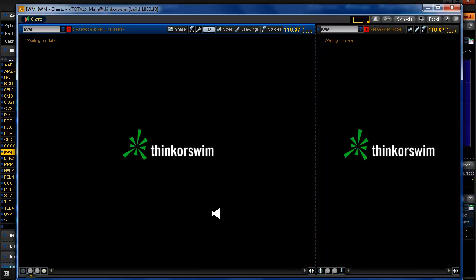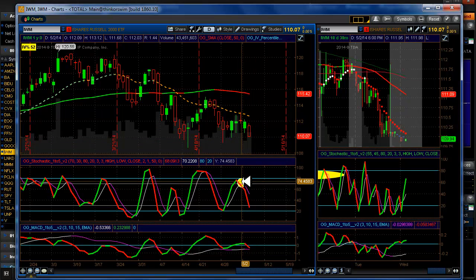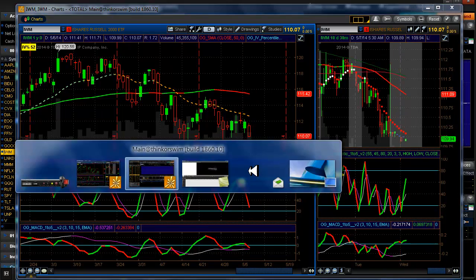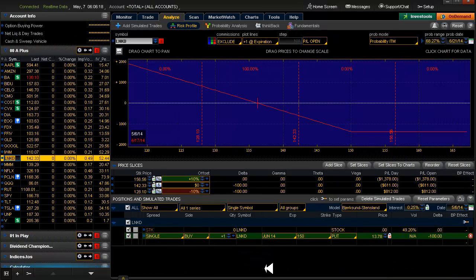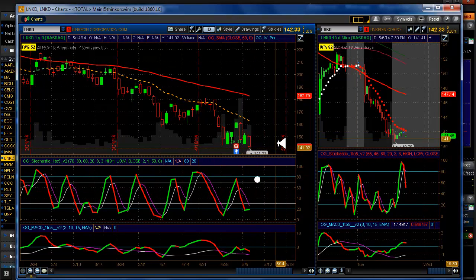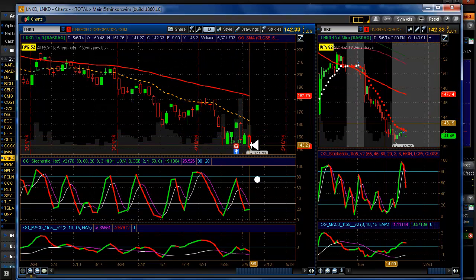IWM, which we usually use for our Russell trade, which was right here. So that seems to be working out pretty well. LinkedIn. We have a new low on LinkedIn. So if I would have, I don't know where that long put would be right about now. I have no idea. I could take a look at it, but I'm not going to waste time on this video on it. I'm not going to do any more earnings plays.